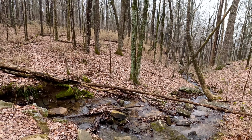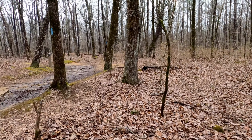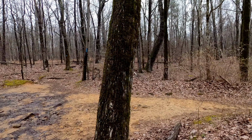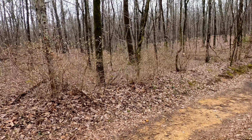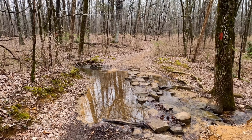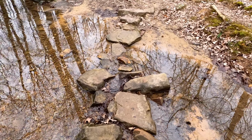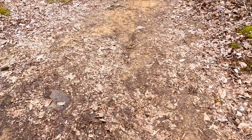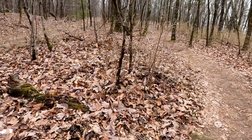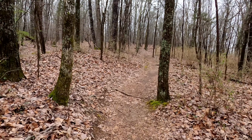All right, we followed that little stream up from the waterfall until we've now intersected with the North Plateau Loop Trail. But we're just going to go off to the right here right away and get back on the South Plateau. Right through here across the little stepping stones. All right, connector to the South Plateau Loop Trail. We're going right. And this will get us right back where we were just a few minutes ago before we took the side trip to that little waterfall.